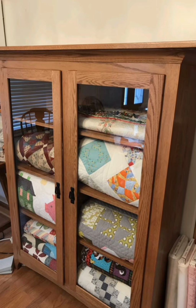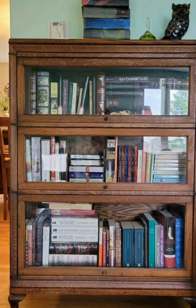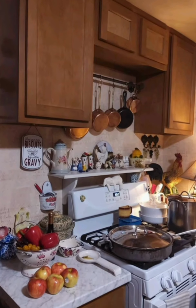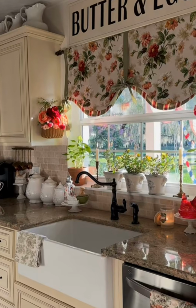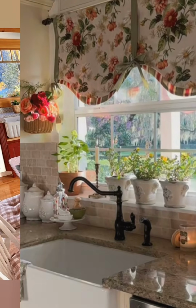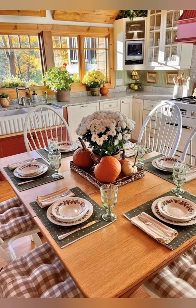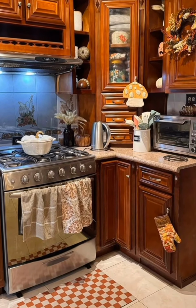Cozy nooks and corners. Create a reading corner with a soft armchair, blanket, and floral cushion. Turn a windowsill into a mini herb garden with terracotta pots. Add a vintage mirror to reflect light and make small rooms feel airy. Add personal, poetic touches. Keep a quilt or handmade blanket draped on a sofa or bed for instant comfort.